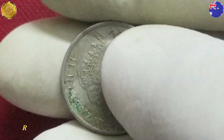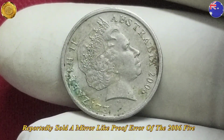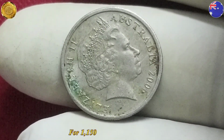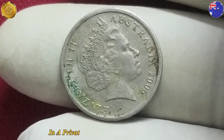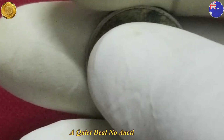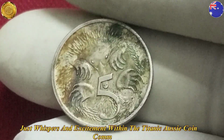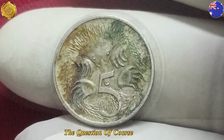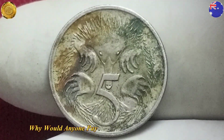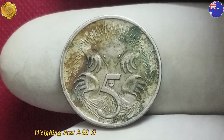And in 2023, a collector from Adelaide reportedly sold a mirror-like proof error of the 2006 5 cents for 1,150 Australian dollars in a private Facebook numismatics group, a quiet deal. No auctioneer, just whispers and excitement within the tight-knit Aussie coin community. The question, of course, is why? Why would anyone pay this much for a tiny piece of cupronickel weighing just 2.83 grams?